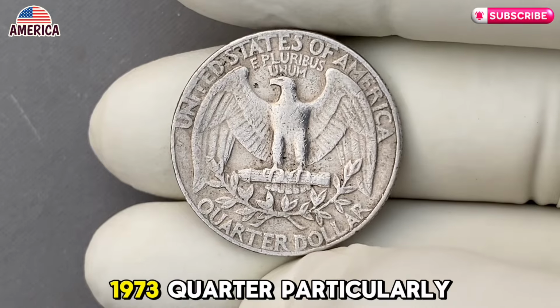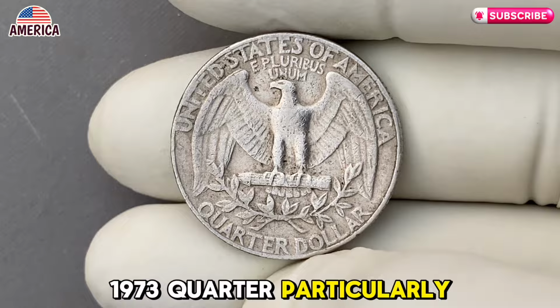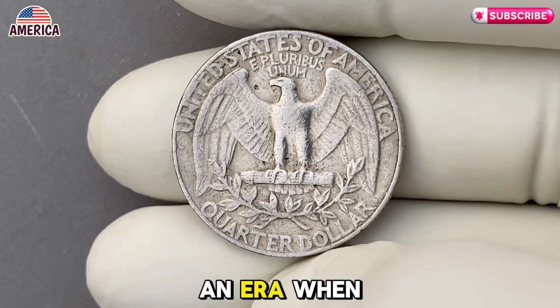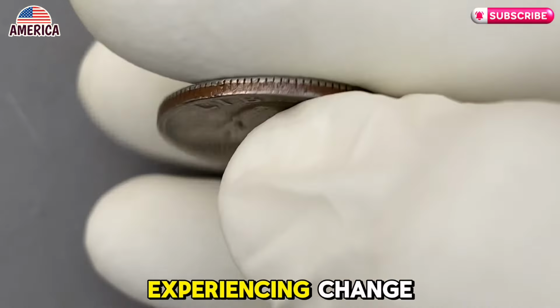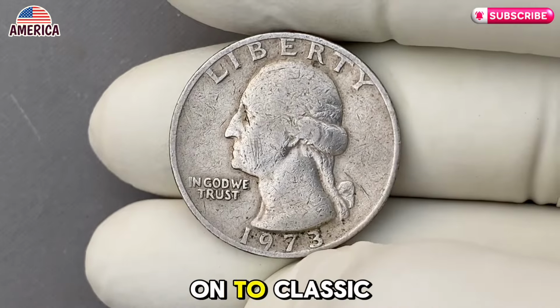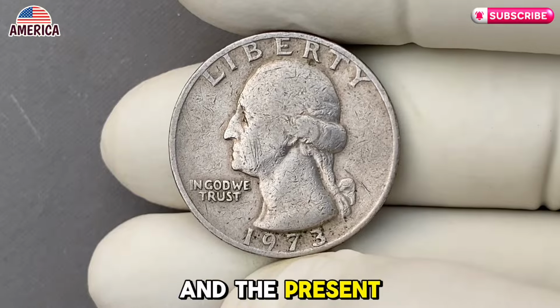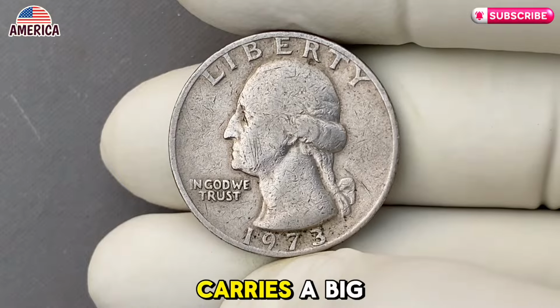What makes the 1973 quarter particularly fascinating is its position in history, a coin from an era when the United States was experiencing change, yet still holding on to classic traditions. It's a bridge between the past and the present, a small piece of metal that carries a big story.